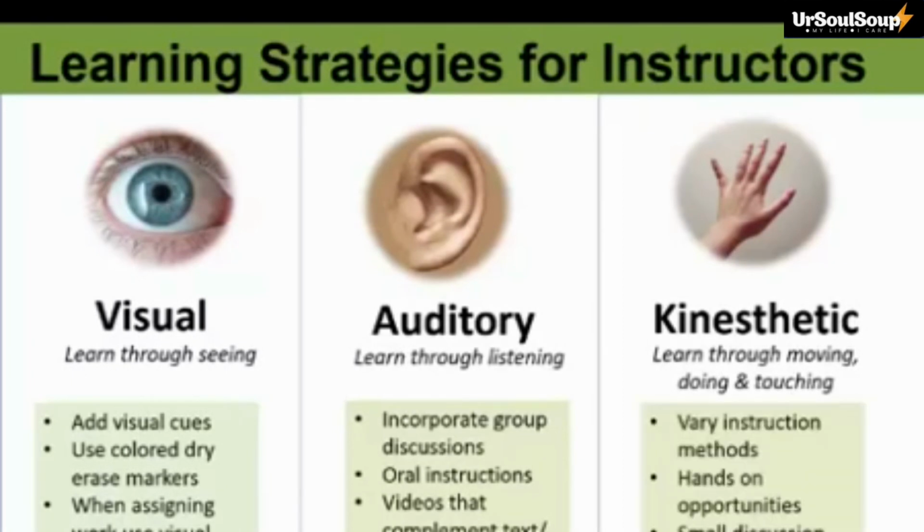To help my kinesthetic learners, I can include hands-on activities in my classroom. I also need to make sure I vary the instructional methods to keep them interested and less fidgety. Adding short breaks in between instruction also helps keep them on task. You can also go on field trips where the content can be enhanced with activity, visuals, and movement that will also help your kinesthetic learners.